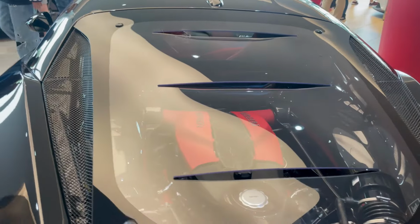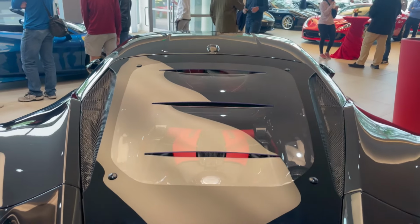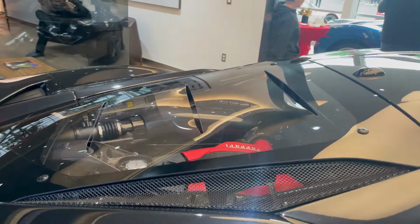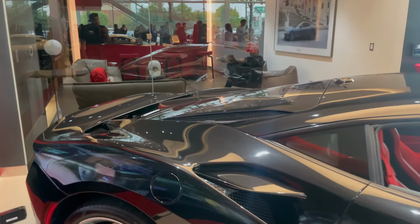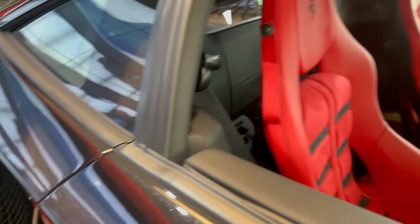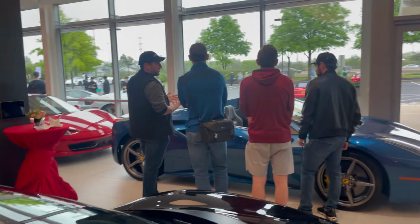Now, F8 Tributo, of course, stands for tribute, and this is one of the big tributes on it, the plexiglass window that's supposed to pay homage to the Ferrari F40, which also has those slats, those slits in the actual plexiglass window itself. I don't know what other tributes there are, but that's the one that's always brought up, the rear window. And I love these twisted five-spoke wheels that all Ferraris have. And look at that paint, the way it just shines. Complimenting with the Alcantara and leather combo. Beautiful car. Let's get back to these models over here.